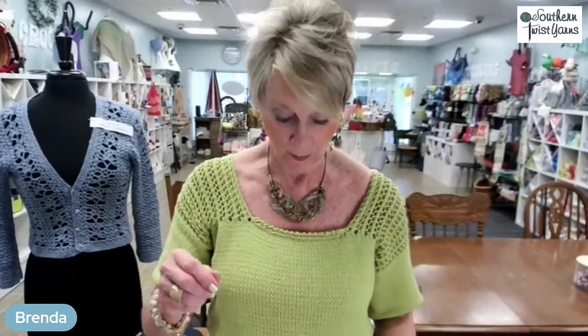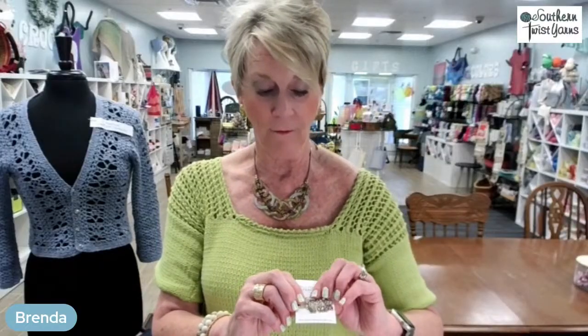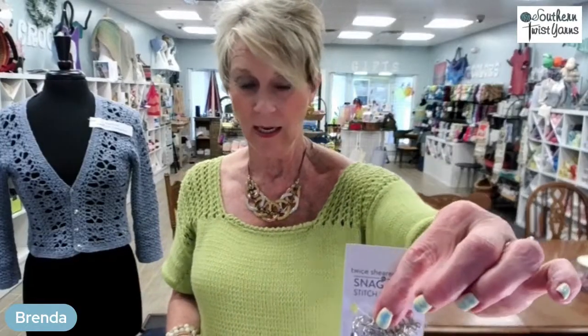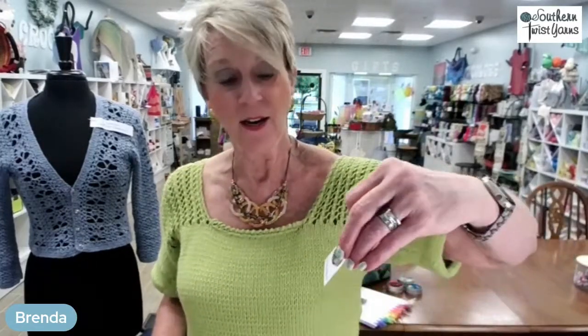Also, I did go to Twice Sheared Sheep, and I know many of you have asked me about the counting stitch markers. They are coming. I have them ordered. They also have some new snag-free stitch markers that are counting stitch markers. Really, really cute. I knew you'd like that green one, Jamie. I know you all.